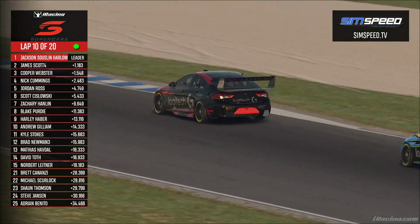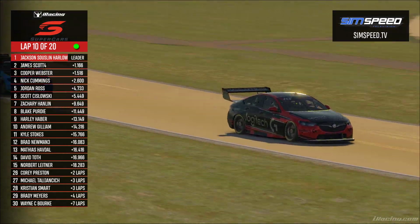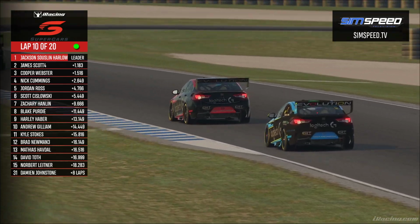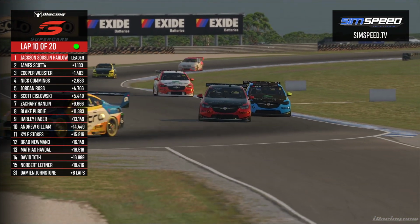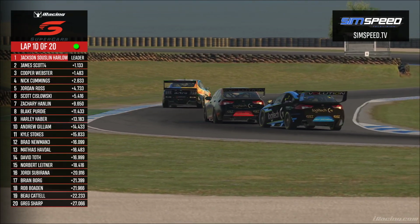Will he have the tyres to be able to get a move done? Jackson Suzlin-Harlow now probably just has to conserve his tyres, and he should take this race away. But James Scott is doing a very good job, and there'll be a little bit of pressure building for Jackson Suzlin-Harlow because he'll know how quick James Scott is in the background.